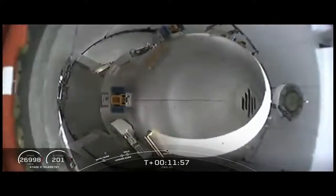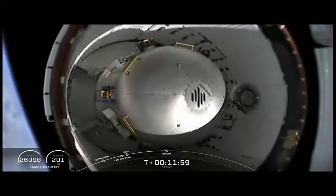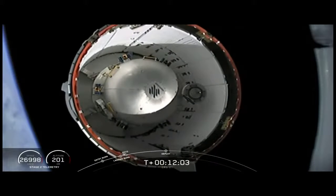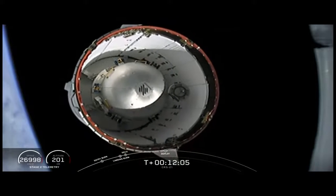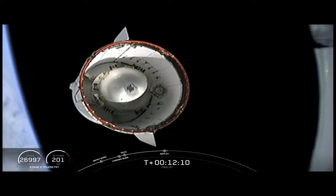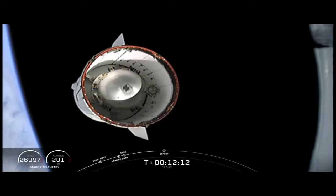And we are expecting Dragon separation just a few seconds from now. Dragon separation confirmed. And there is Dragon separated from the second stage. What a cool view. If you've been following us, it looks a lot different than our previous CRS missions.